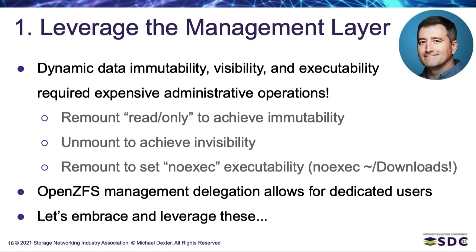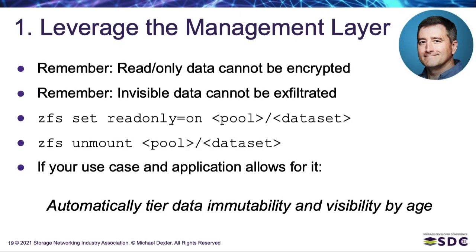Looking ahead, equipped with OpenZFS, I propose that we first look at leveraging the OpenZFS management layer to the greatest extent possible. Remember that data immutability, visibility, and executability was anything but dynamic to change. You had to unmount and remount file systems to change these, and that was highly disruptive. Embracing this fact, remember that read-only data cannot be encrypted and invisible data cannot be exfiltrated. With OpenZFS, one simply sets a dynamic parameter to change read-only immutability, or unmounts a dataset to make it invisible.